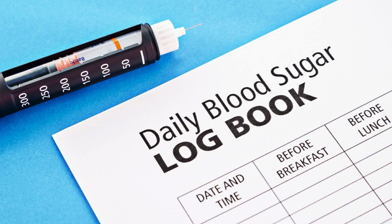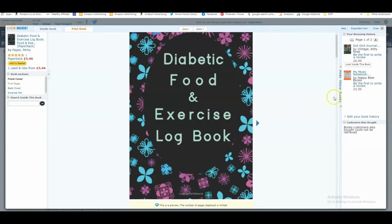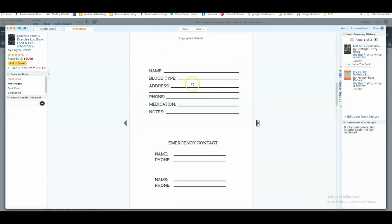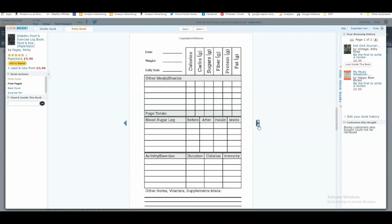So here is an example of a logbook, and this is just to show you what people expect to find in a logbook. First of all, the cover of the book is okay. It's got diabetic, food and exercise logbook. So there's nothing wrong with that, and it tells the people what this book is about. And then it's got a page where you've got some details about the person whose book this is, who this book belongs to. And this is what a logbook looks like inside. So you have date, weight, daily goal, and then you've got sections for calories, carbs, sugar, fiber, protein and fat. In grams, it tells you what this is measured in.